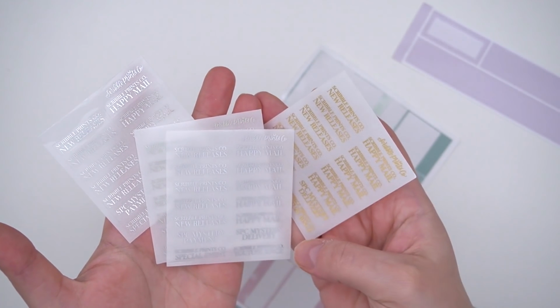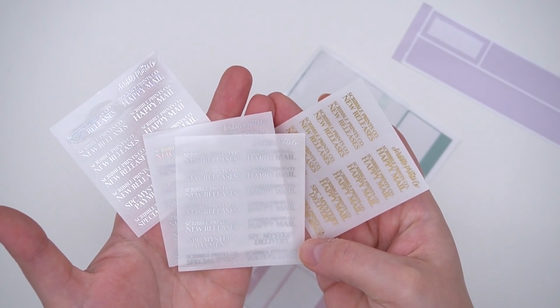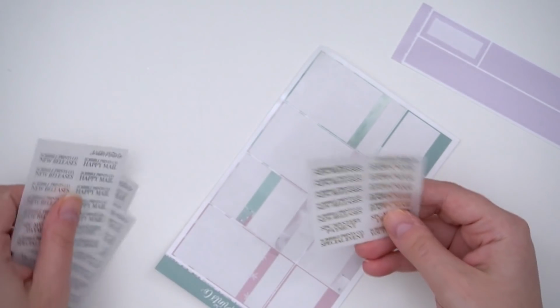It basically has Scribble Prints Co. new releases, Happy Meal, and then on the bottom there is SPC mystery payment, SPC mystery delivery, Scribble Prints Co. special event, and Scribble Prints Co. YouTube binge. So those are super cute. And I'll show you guys what these look like.